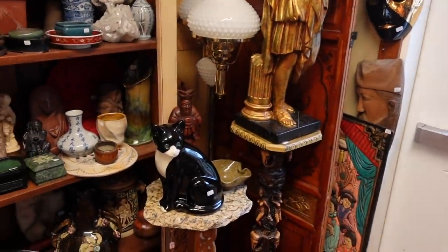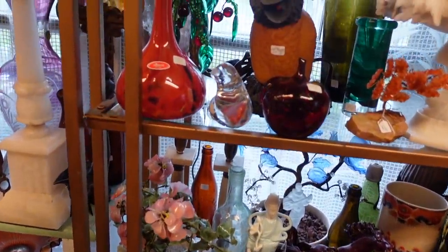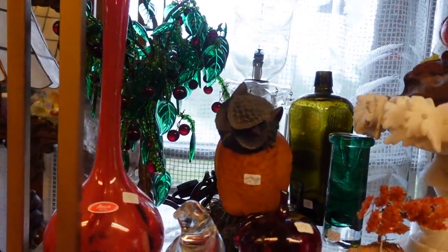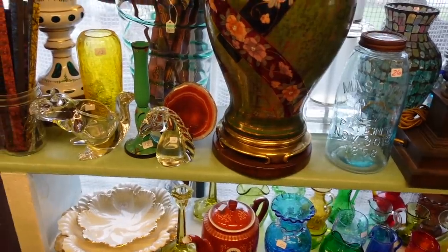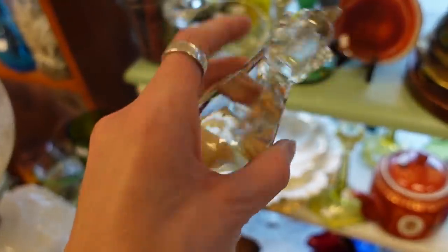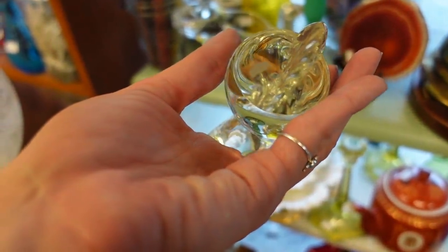Ooh, look at that ceramic kitty. Oh my gosh, there's so much neat stuff here. Oh, look at that owl for $29. Ooh, look at that horse. Look at that sign. It's kind of a weird shape. Only $12. I think I'll take that.